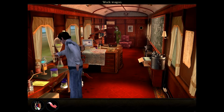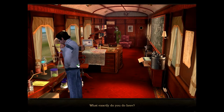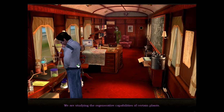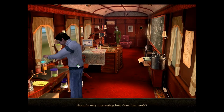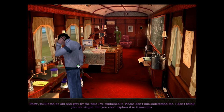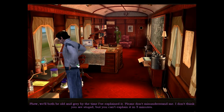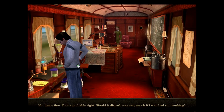Alright, let's ask him about the work wagon. What exactly do you do here? We are studying the regenerative capabilities of certain plants. Sounds very interesting. How does that work? The study? Yes. We'll both be old and gray by the time I've explained it. Please don't misunderstand me. I don't think you are stupid. But you can't explain it in 5 minutes. No, that's fine. You're probably right.